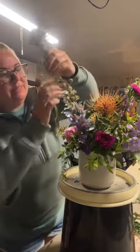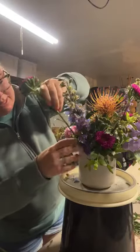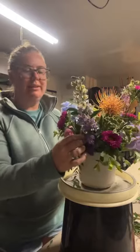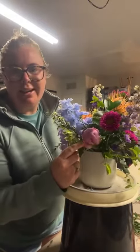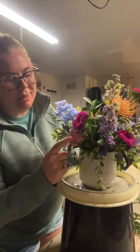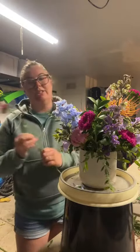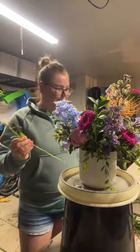I really hope this peony opens by tomorrow, because it'll look really beautiful if it does. This little guy right here. The peony is from Good Humus, and so good. So pretty.